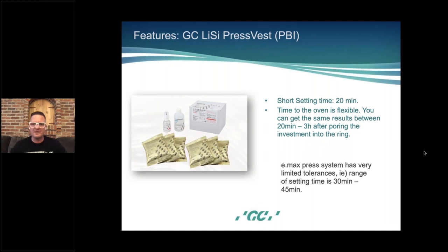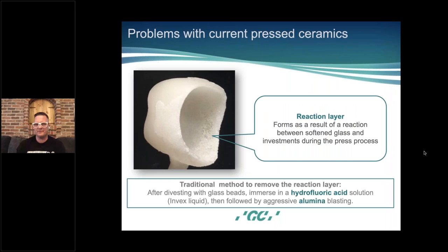Some people have a big pressing room with a lot of ovens, they're pressing different materials. So that can be very helpful. Whereas if it's a very short time and you have to get it in the oven right now, you may not be able to do anything else. You have to just stand there and wait and focus on the one thing.